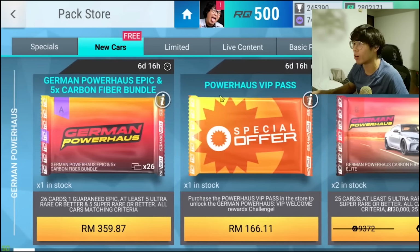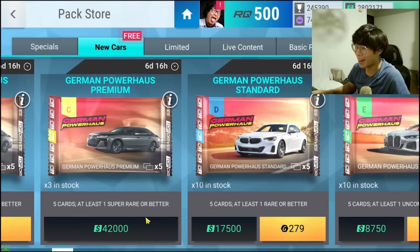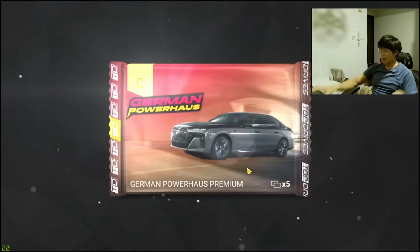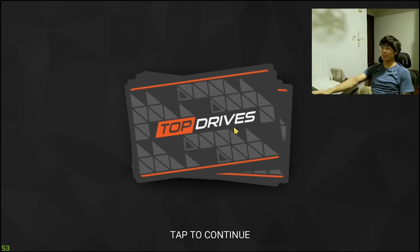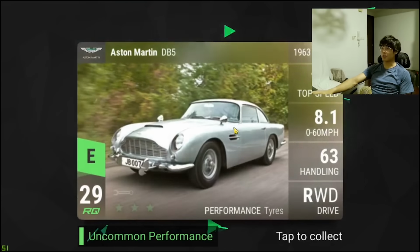Where is it? New cars, right? We've got the free pack that we can open too. Okay, 3 more. Come on. Give me a new car. You're supposed to give me a new car that's a super rare, and all you've given me is a new car that's an uncommon. Like, these packs are glitched or something, isn't it?